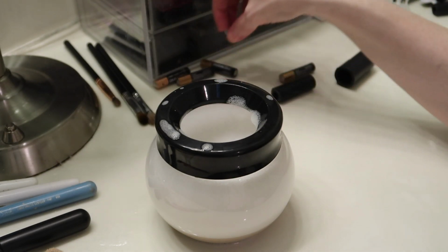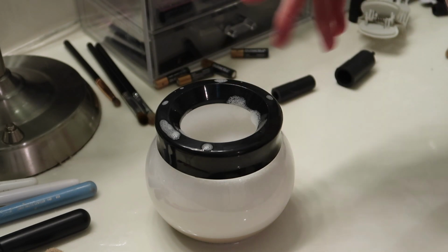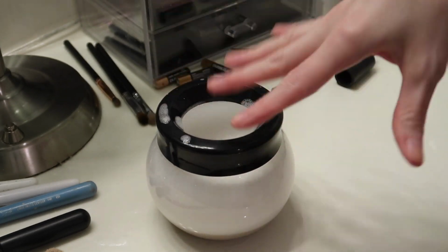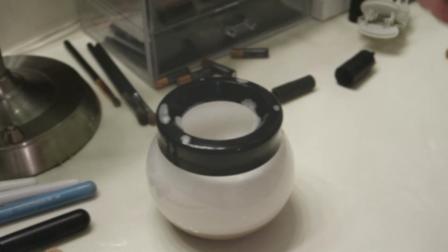It's messier. It's a little bit more satisfying, I think, than normal, but I do think it does a better job than just using your hand or a solid brush cleaner. So I don't know. The jury is still out on this. I'm going to keep on cleaning all of these, hopefully, if the batteries will work out, and that'll be one more thing I can mark off my list.